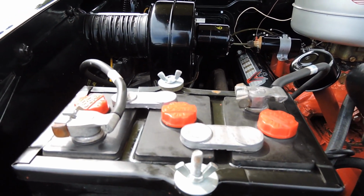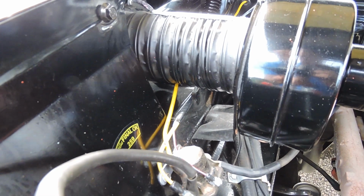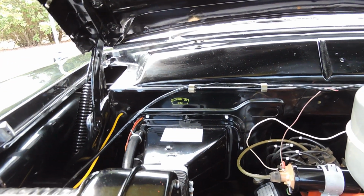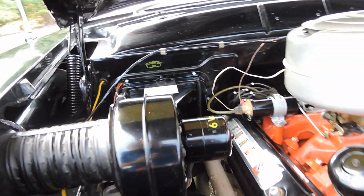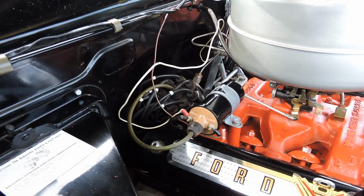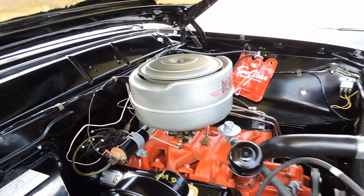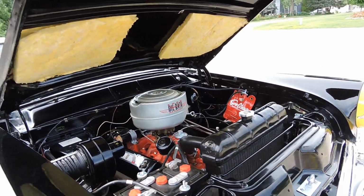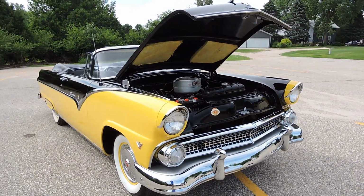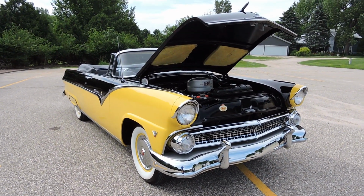Correct style battery. There's your final okay check, 259. The heater box and stuff has all the correct instructions. Spark plug wires are all numbered. This car absolutely looks like we just stepped back in time, back to Detroit, and are inspecting a 1955 Ford Sunliner two-door convertible.